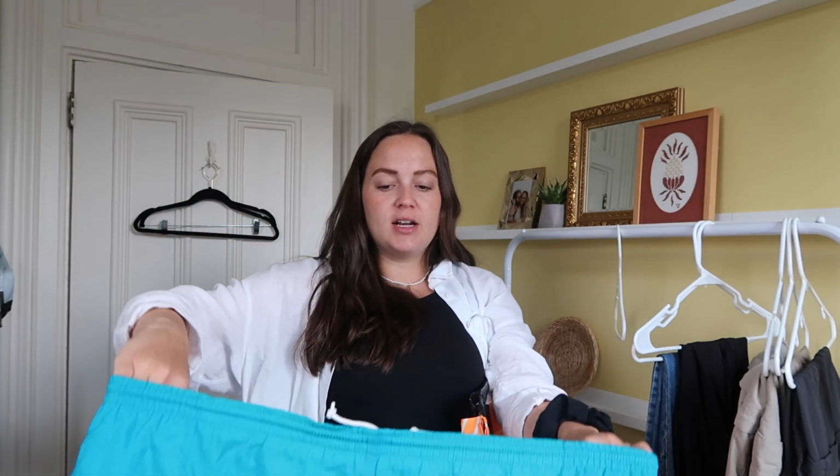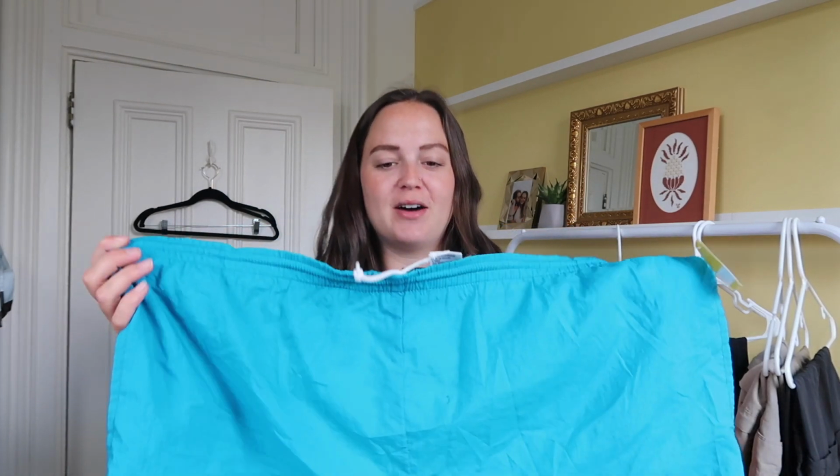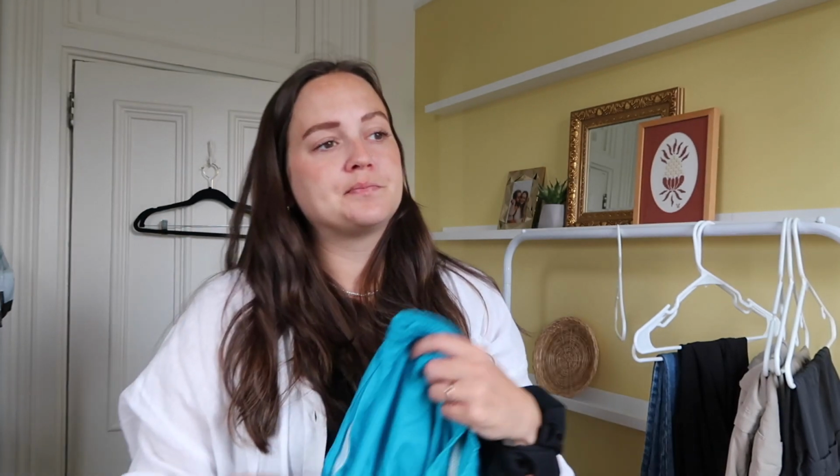These are actually a size large, but the elastic is gone. It still does have the drawstring, so they got super, super stretched out. I will still sell them. I will just make sure to note that, and I will measure them, and sometimes buyers will still buy them. Sometimes I'll list them as the larger size, like these would probably better fit an XL. But yeah, don't make that mistake because it does cost you a little bit of money.